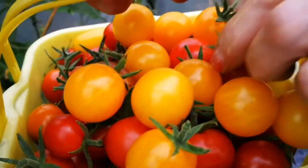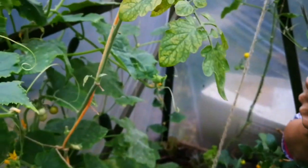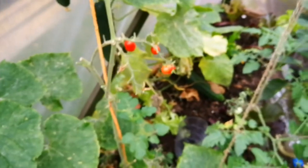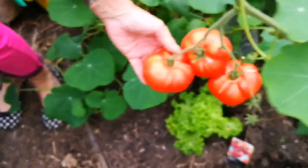Now we grow the smaller ones. Why do we grow the smaller ones? Just for variety. Their taste. Usually their taste is sweeter. They taste sweeter, but you get more of them over a longer season and they grow quicker. Whereas with these, you have to wait from the beginning of summer to the end of summer before they ripen.